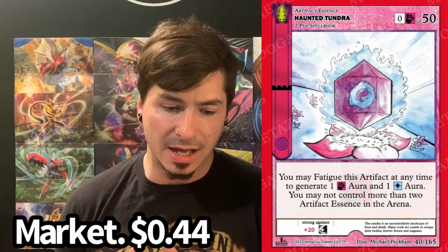Haunted Tundra, another cool one. I actually like the artwork for this. This is for Spirit and Frost, I believe, for that deck. I think this is actually in one of my Spirit and Frost decks. So Haunted Tundra, it's got a market of 44 cents. A 10 recently sold for $14.50. It's got a pop of 4, if I didn't already say that.